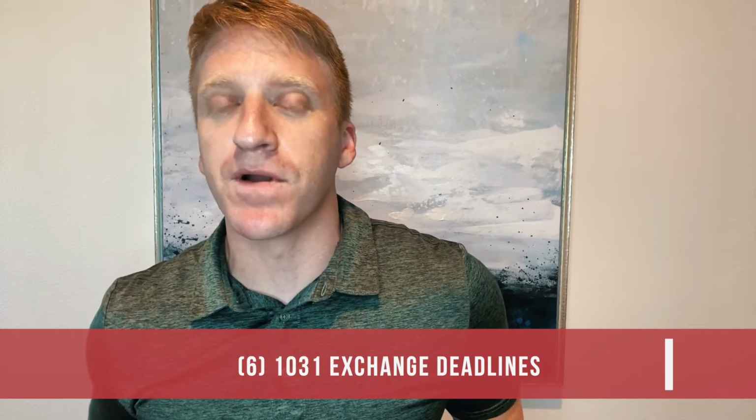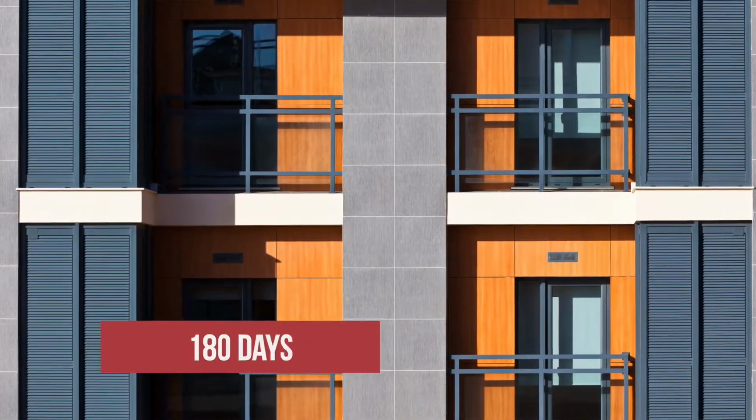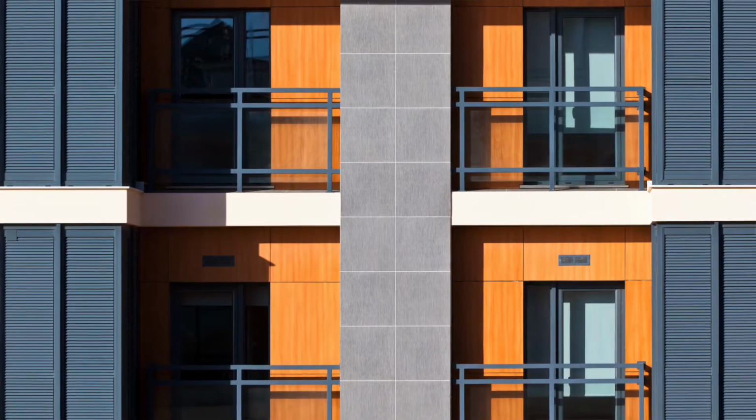All right, and our sixth and final point, possibly the most important, the 1031 exchange deadlines. When you are selling a relinquished property, you have exactly 180 days from the closing date of the sale to close on your new replacement property.